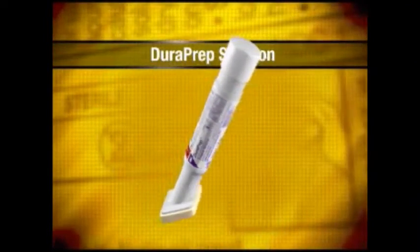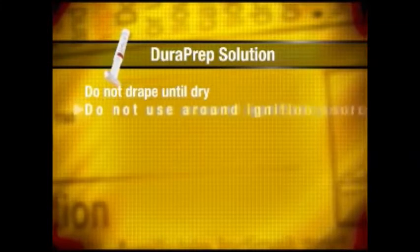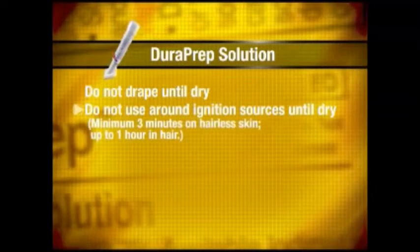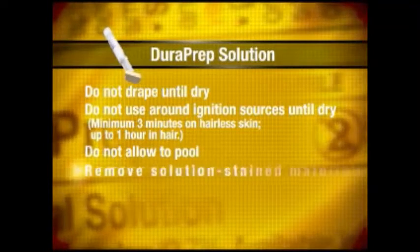Because Duraprep solution contains alcohol, it is flammable until dry. Therefore, to prevent fire, special consideration must be taken. Do not drape or use around ignition sources such as electrosurgery until completely dry. Minimum of 3 minutes on hairless skin, up to 1 hour in hair. Do not allow to pool.